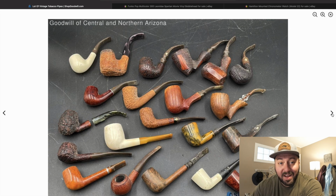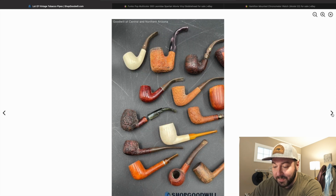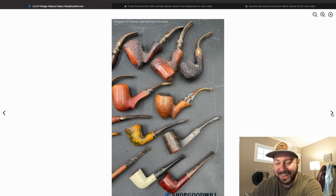Definitely a pickup if you're out and you see vintage pipes. Don't bypass the pipes. Don't hit the pipe. Bypass the pipe. Don't bypass the pipe. Just kidding.